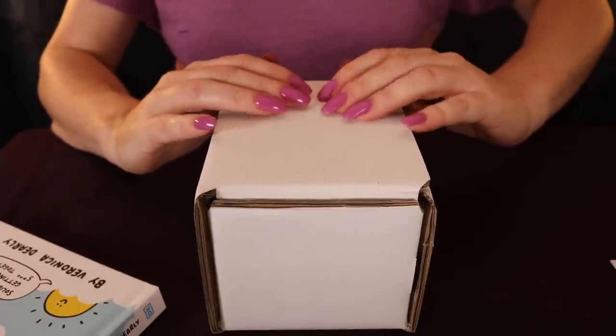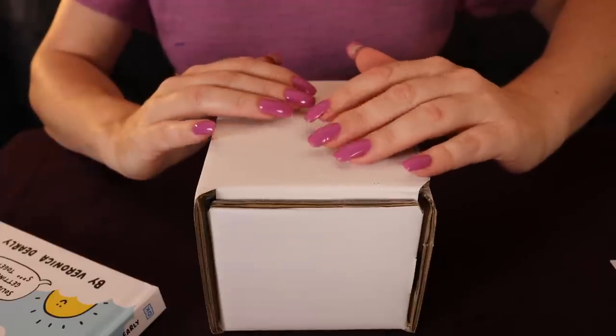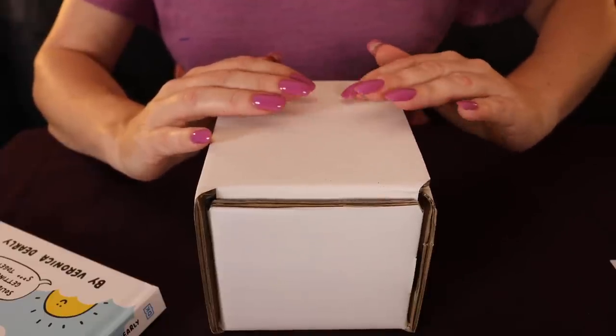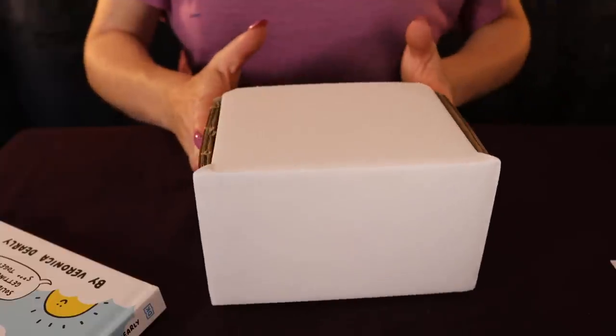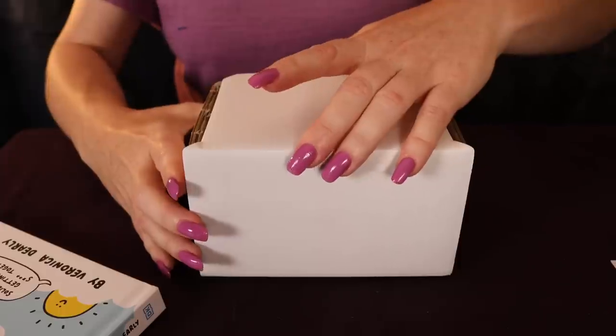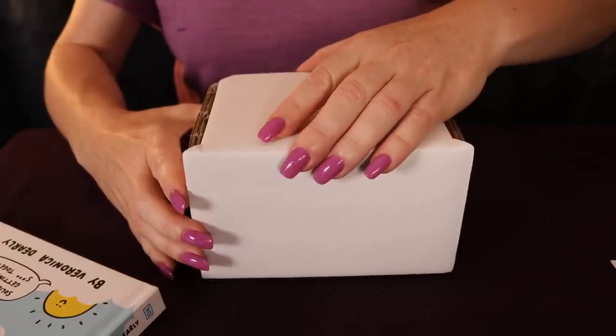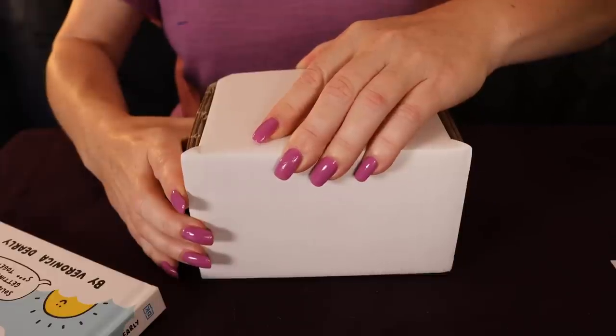In this box, I have a good idea, but I haven't opened it yet, so let's see. Hopefully it's not too noisy. If it is, you'll see a little fade in and fade out, or fade out and fade in.